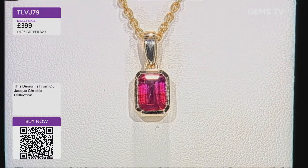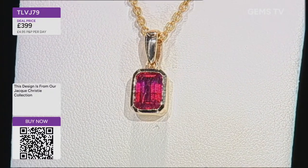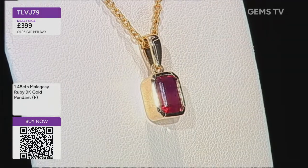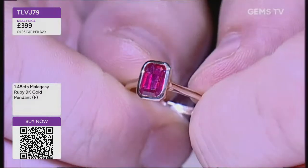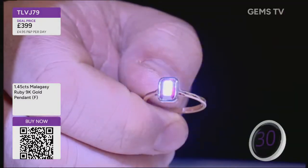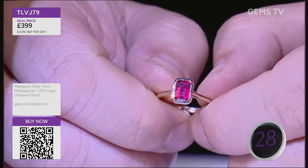Tomorrow is July. I'll just remind you, here is the matching ring. Those who got the ring, you're going to want to add the pendant because we're going under £100. Luke, 30-second clock on for me. We are going under £100 in 30 seconds. This is the ring. I've got a couple of those, but here is the matching pendant that we're auctioning right now.